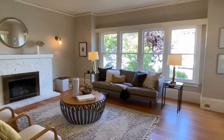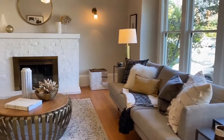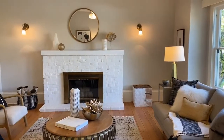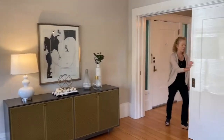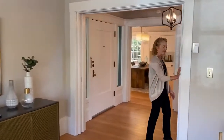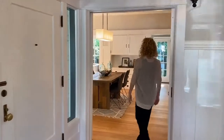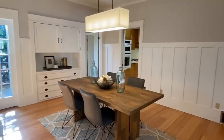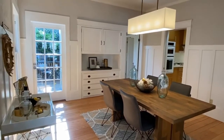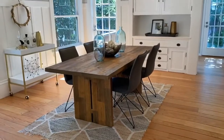Once you come in, there's a large living room with the brick fireplace, wood burning, that overlooks the street and has beautiful light. There's a pocket door that opens easily, which flows into the dining room. In back of the dining room, there's a door to the outside park-like garden. Beautiful gleaming hardwood floors throughout the house and great light everywhere.